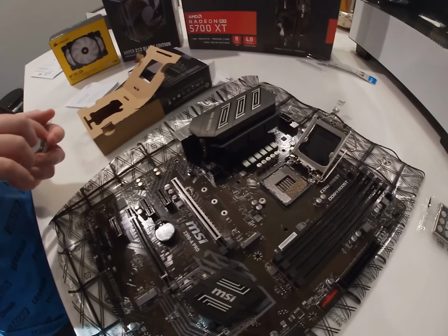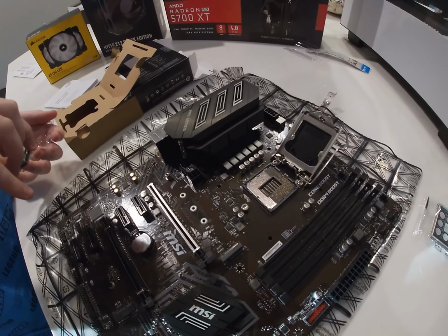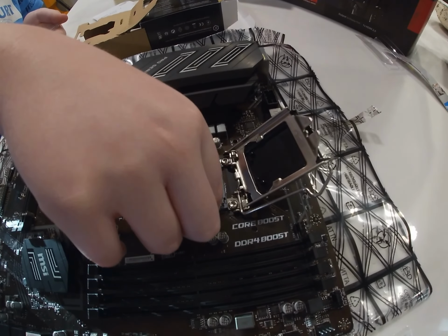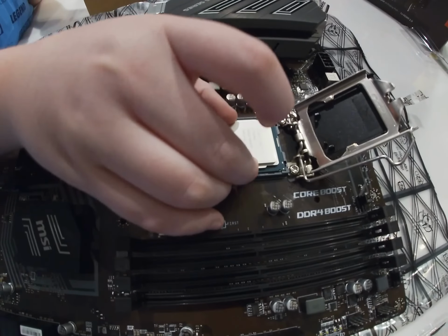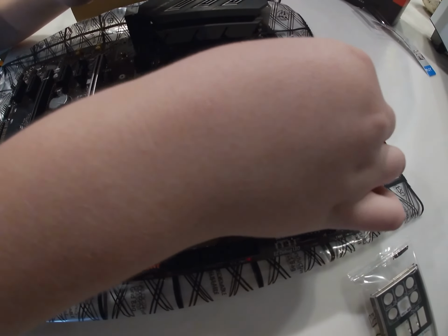Me or you? I will. This is the most important part. And just set it in there. Was that it? That's it. Just wiggle it around. If it doesn't move, then that should be good. I don't know how to close it because I didn't open it.